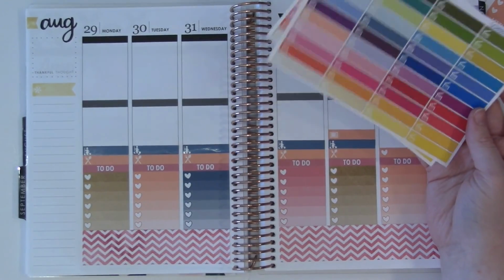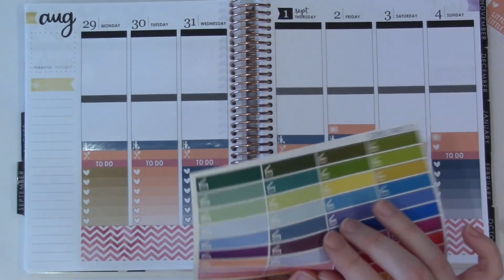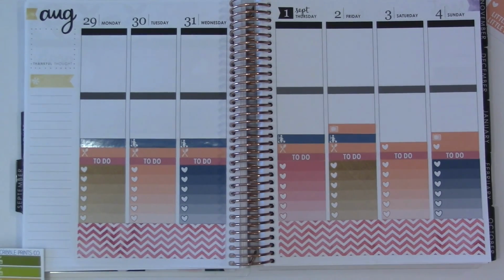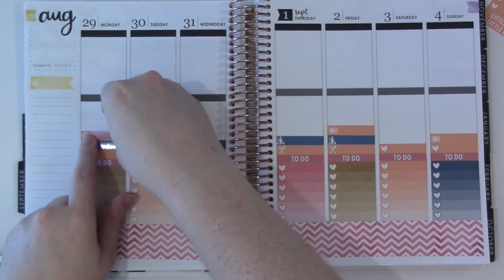So what color do I want to use? I think I might use this pink here. It doesn't match perfectly, but honestly, it matches the best other than either the one that's really close to that orange or the blue. They're both going to be right on top of the blue one, so I didn't want to do either one of those. So yeah, this will be fine.